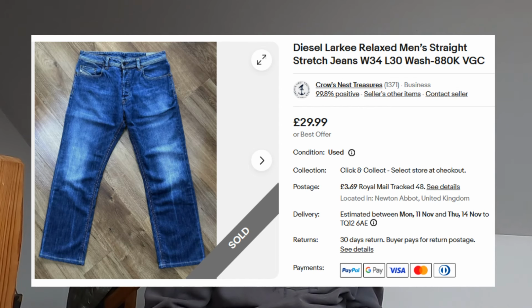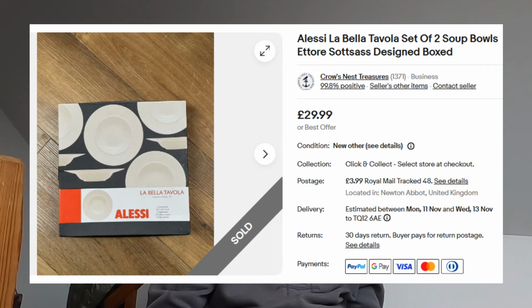Saw some Diesel jeans. These are the Larkee Relaxed. I bought these recently as well, actually. I bought these in the charity shop head-to-head video from the Independent. Paid £3. They sold for £30 plus postage. Sold the other set of Alessi bowls. So these ones are actually boxed. Again, £2 from the charity shop. That sold full price, £30 plus postage.